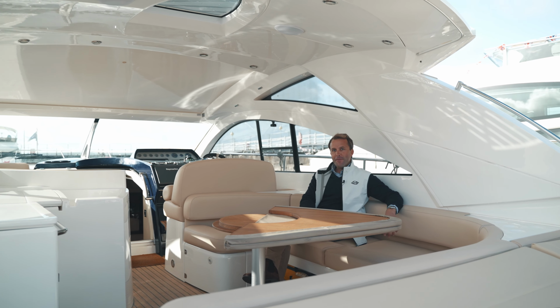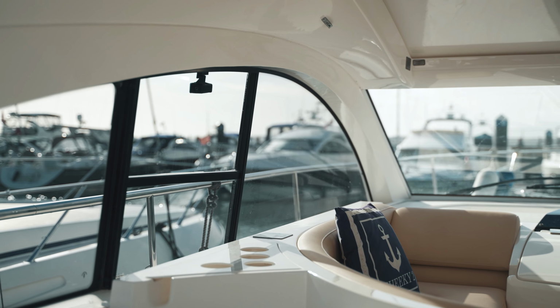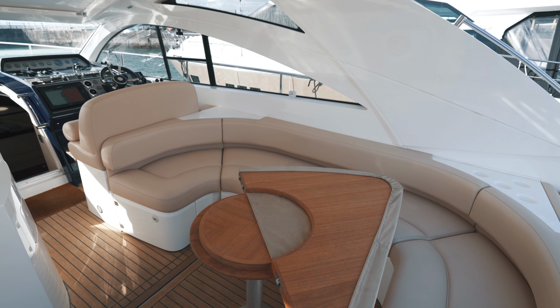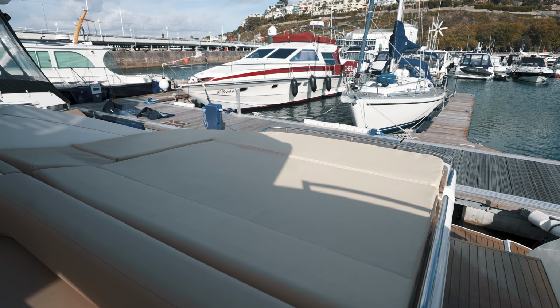So as you can see, I'm now relaxed in the cockpit of this Targa. Again, it's a really great space, best in class as we would call it. Nice wraparound seating section, large sun pad, two people on there, no problem.